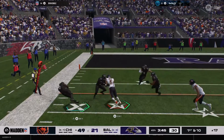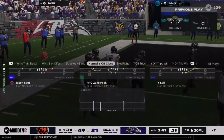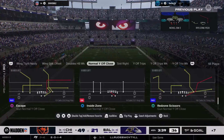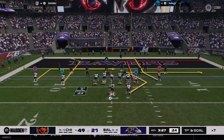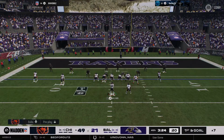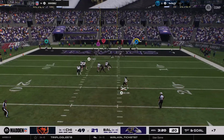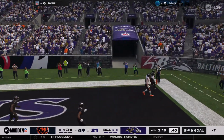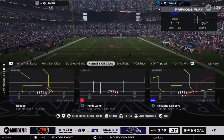Williams will get this out wide to Odunze, and the Bears are going to have a 1st and goal as he'll be taken down at the 7-yard line. 1st and goal, Chicago. To the air, Williams, flushed out right, and throws it on the move, but can't connect as that falls incomplete.